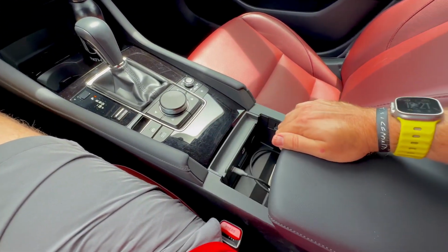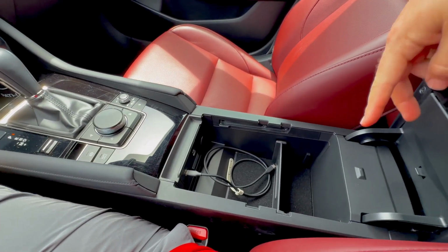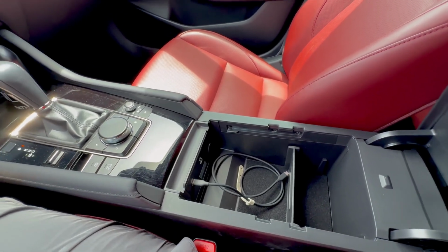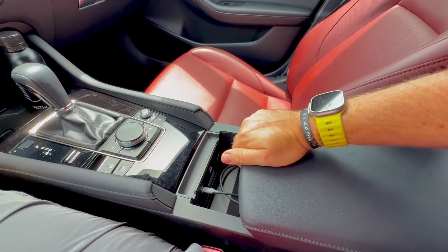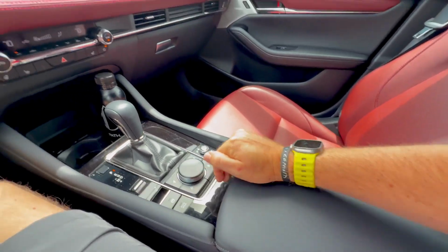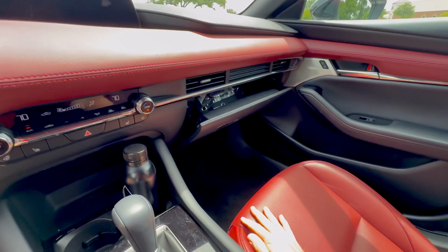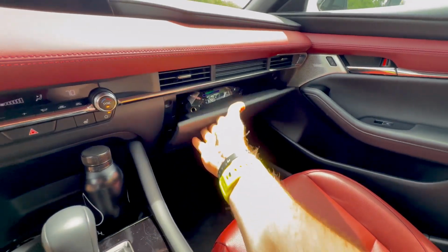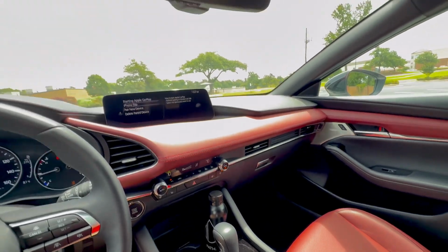Back here we get a slide, then tilt to open center console. You can see that's where our USB-C cords are, and a little bit of storage, but very interesting how it slides back before it opens, so you have to do that in order to get it open. Additional storage comes from a very damped glove box right here. You can see a decent amount of space for this small vehicle here.